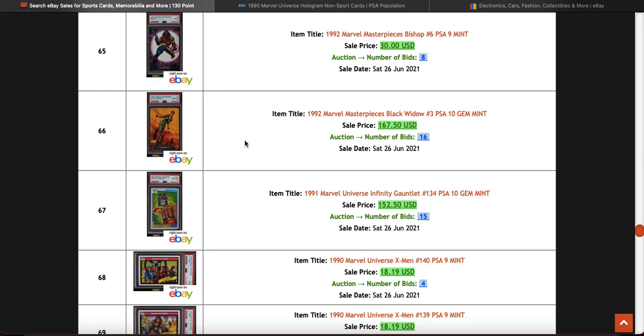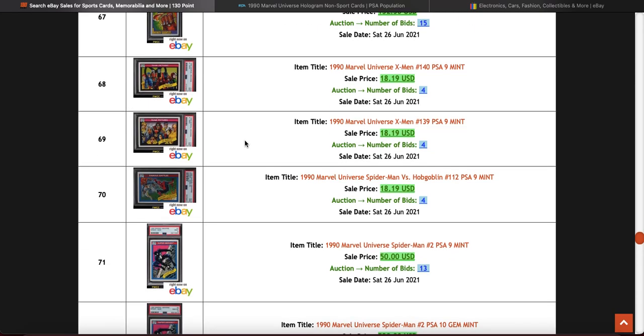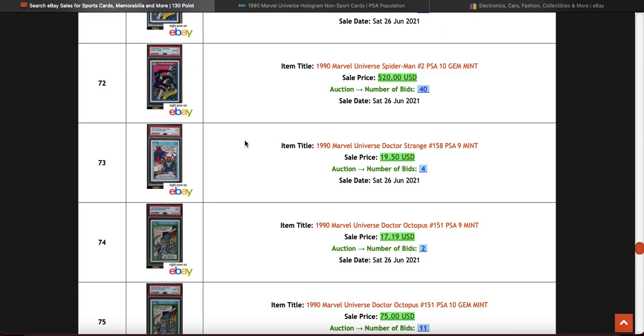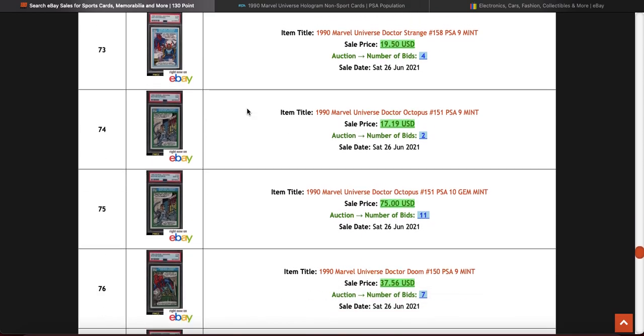Infinity Gauntlet card, so that's a 91 set. I love this set. 1991 MU, PSA 10, $152. Loads of 90 MU, PSA 9 selling at $18 each. Spider-Man, PSA 9, $50. Oh, $520, sorry, for the PSA 10. Spider-Man card number 2. So again, come down considerably, but sticking around above 500, which is great to see.